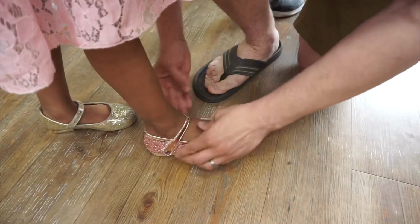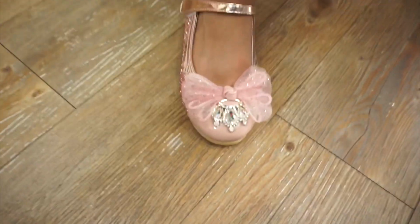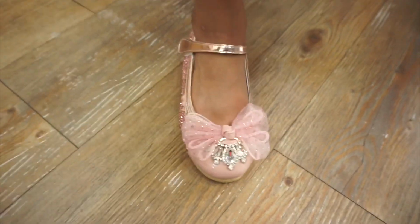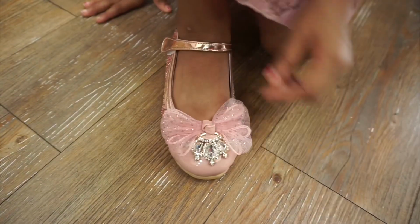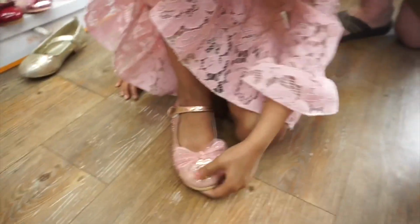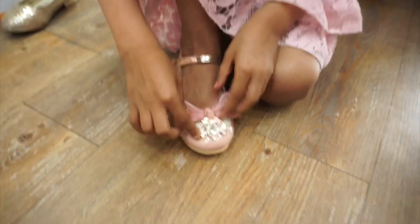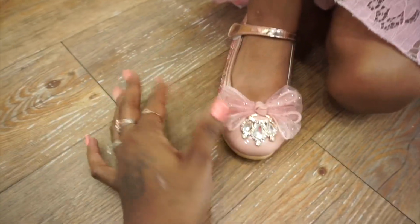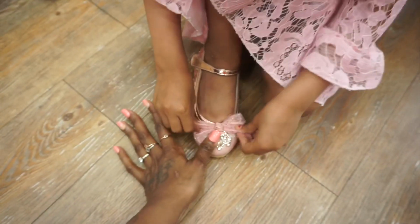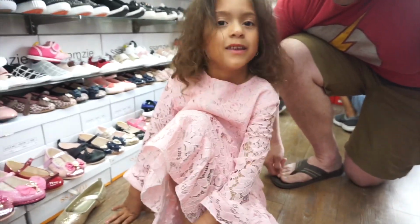Let me see it. Okay, yeah. She got a little more room. Those are cute, babe. Very cute. Do you love them? Yeah. I can't even feel my foot. You can't feel your foot? Well, that's good. Oh, you mean because it's hard right now? Yeah, I see that. The other one was a 190, that one was a 200. Okay. I like these. You like them? Yeah. Okay. Are those the ones you want? Yep. Okay.